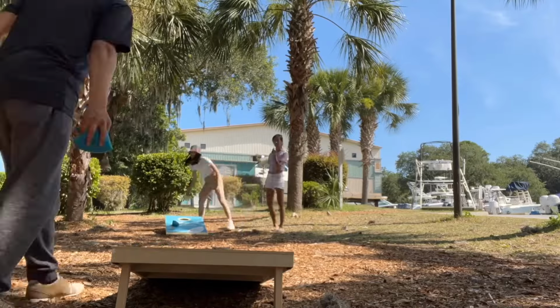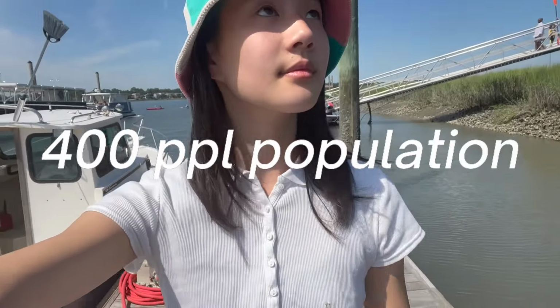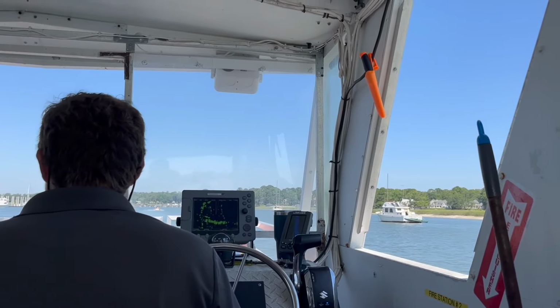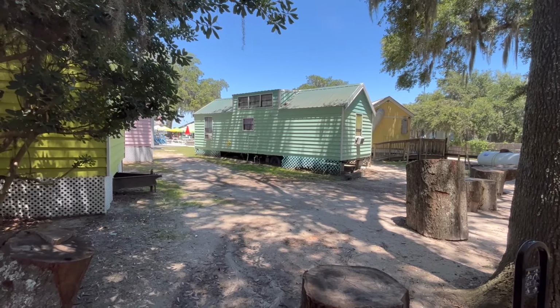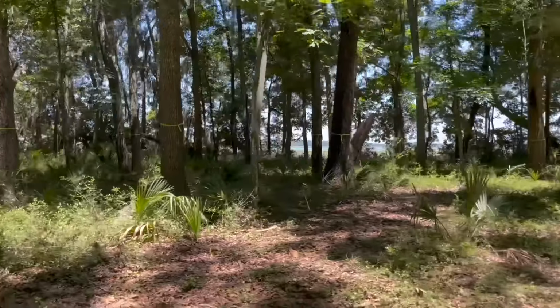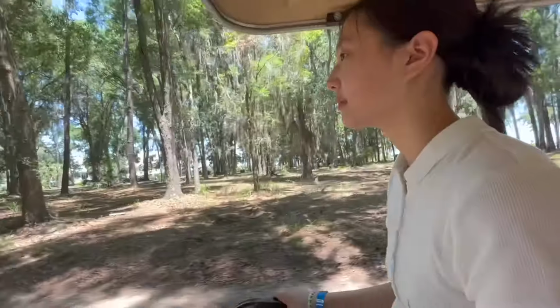On the third day, we visited Dufusky Island. This small island is only 5 miles long with a population of just 400. The only way to get there is by ferry. The island has so many colorful houses, tropical trees, and kind residents. We rented a golf cart as transportation. Driving down a dusty road while gazing at the beautiful and wild nature is truly a calming experience.